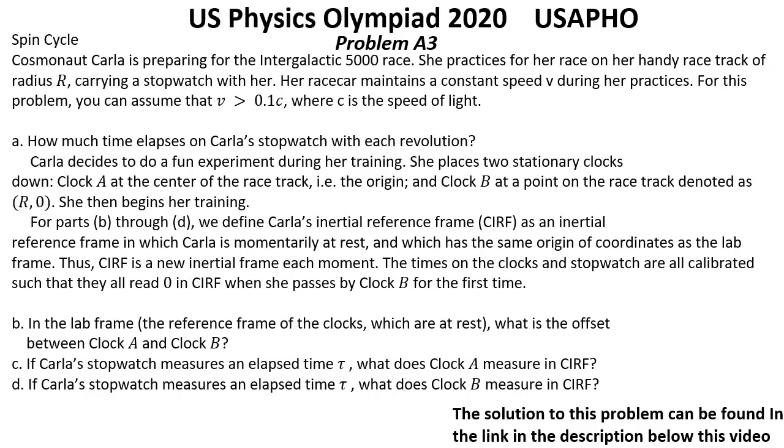Cosmonaut Clara is preparing for the intergalactic 5000 race. She practices for her race on her handy race track of radius R, carrying a stopwatch with her. Her race car maintains a constant speed V during her practices. For this problem, you can assume that V is greater than 0.1 C, where C is the speed of light.